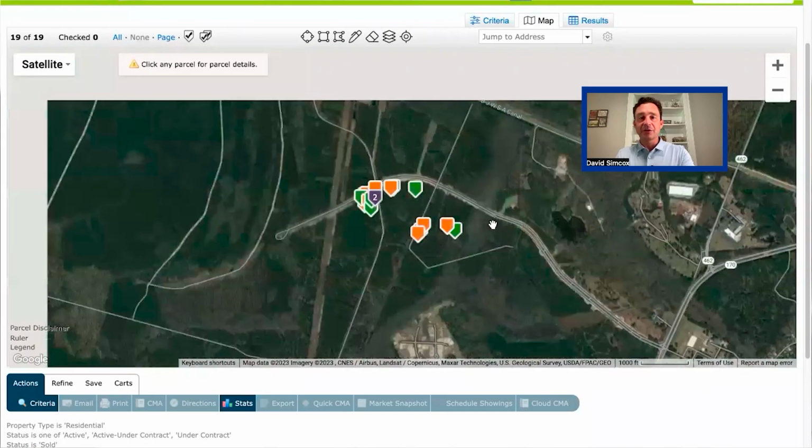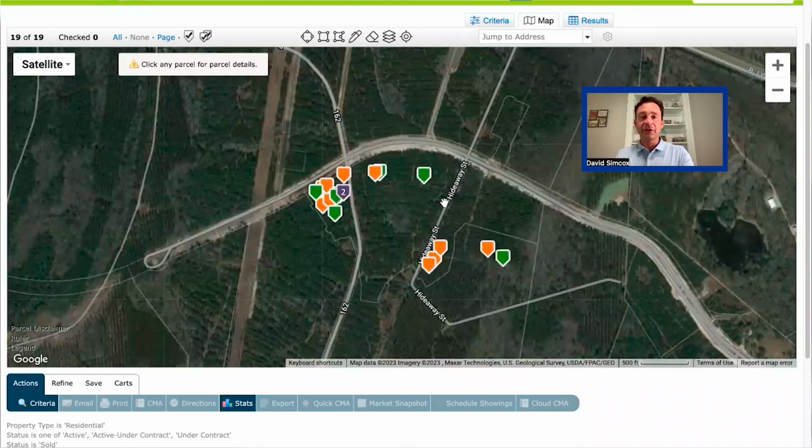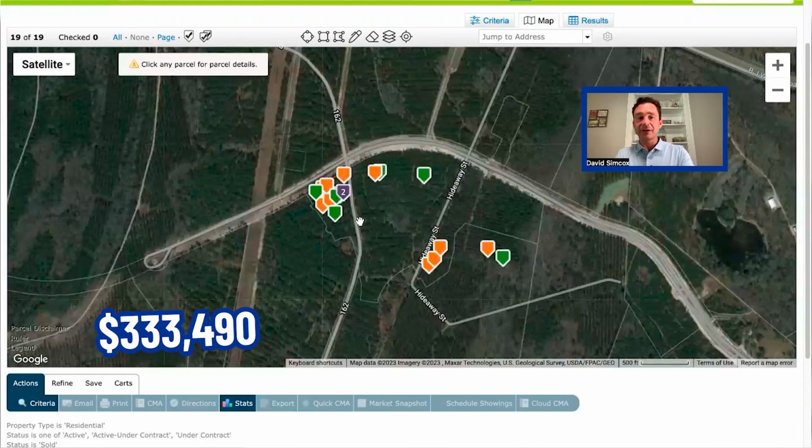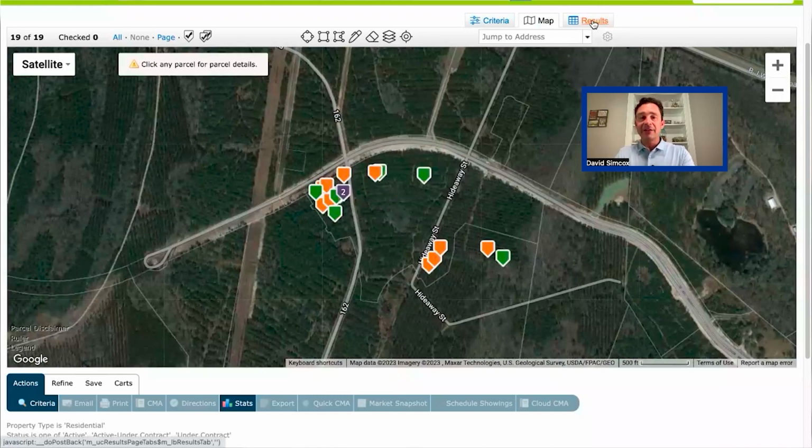But I really like it because there's a shortage of affordable homes in the Low Country, including Bluffton, Beaufort, Jasper County, Hilton Head. And so this really does offer an entry point for people. You can see 333,000, 338,000. So really affordable houses. And they have other incentives as well.